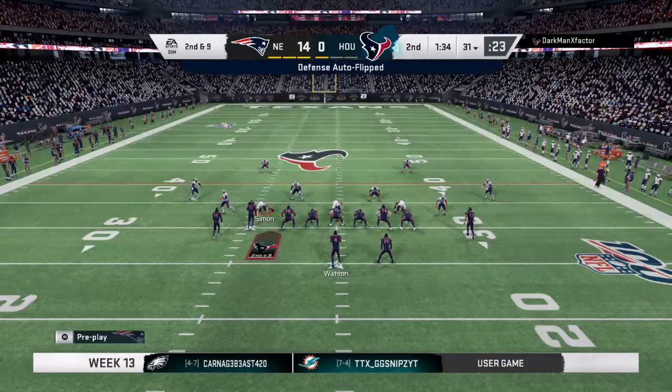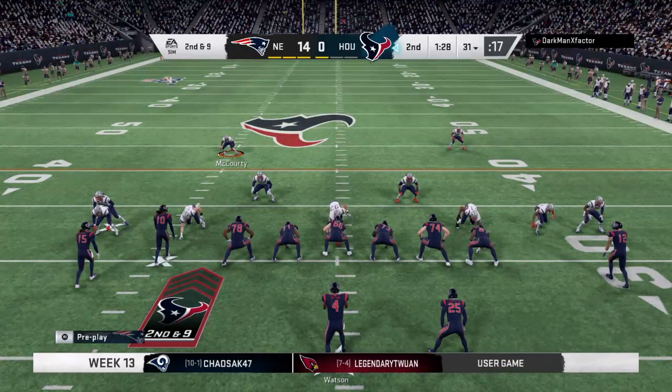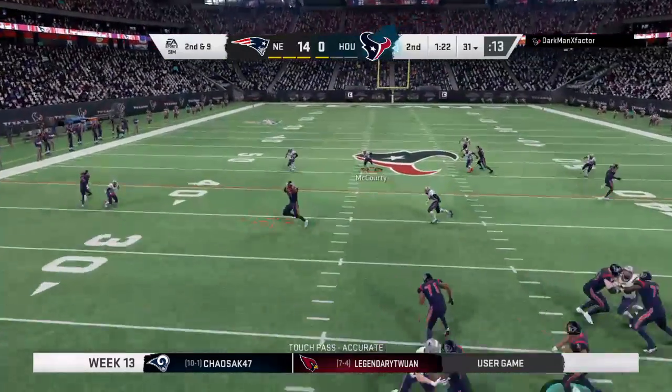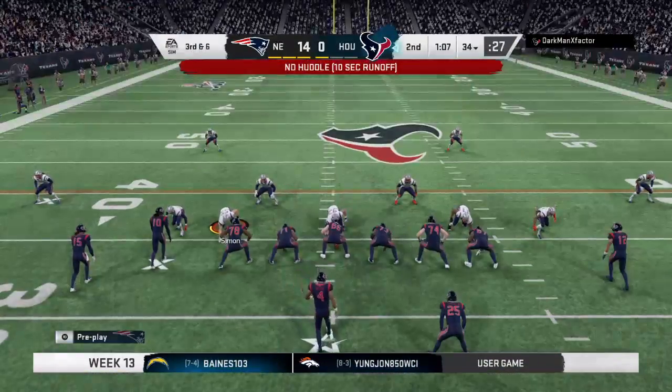Here's 2nd and 9. Come off the ball. 53 is the Mike. 53 is the Mike. Here we go, get off the field. 24. A shotgun snap for Watson. Open man, the tight end. Only 3 yards on the catch. It's 3rd down.